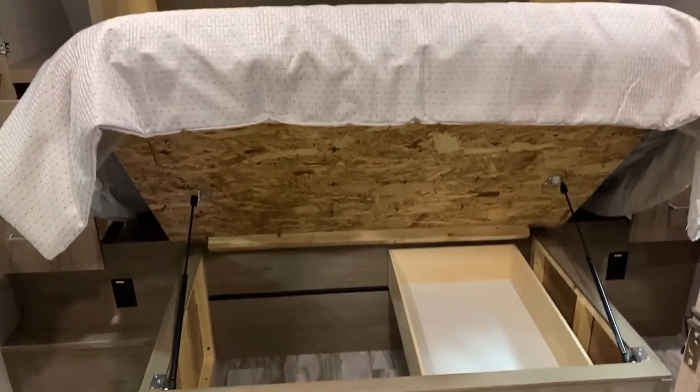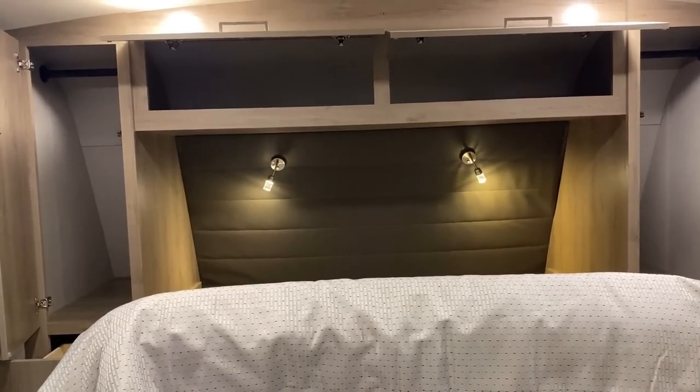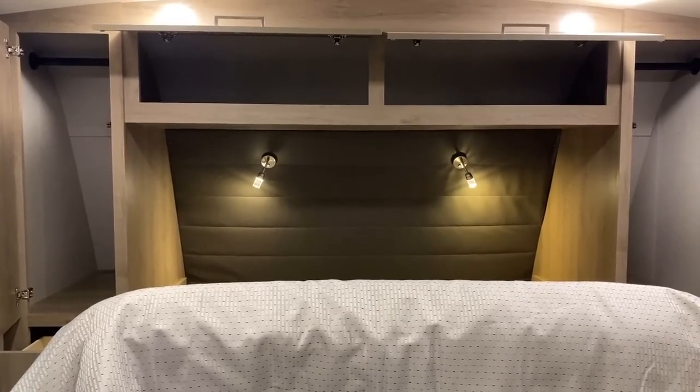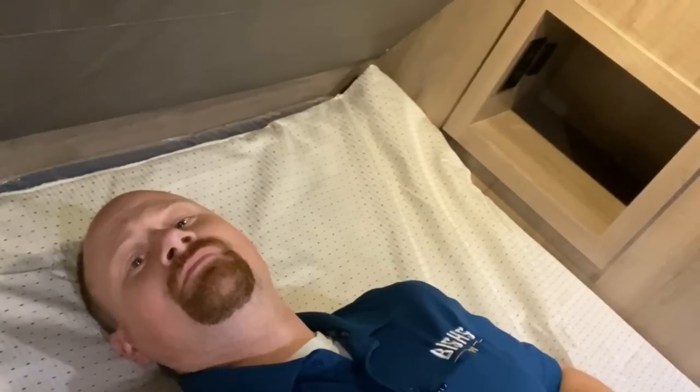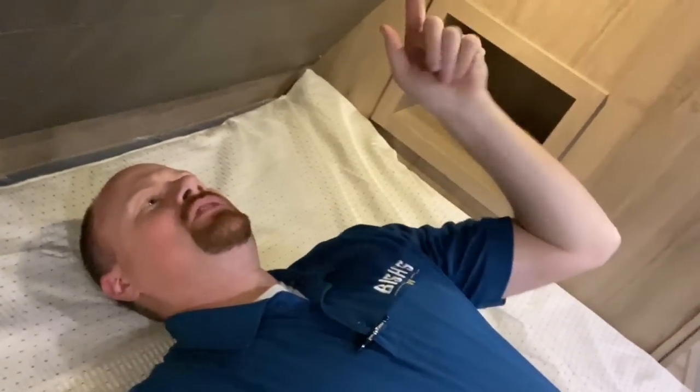So, like I said, am I going to hit my head on this? And understand, when I do these headbanger tests, I don't check first. I just full send it. And, boy, is this a flattering camera angle. Anyway. Good news is this is far enough away, I can't touch it. I don't think I'm going to have a problem. So let's send it. Engage the abdominals.